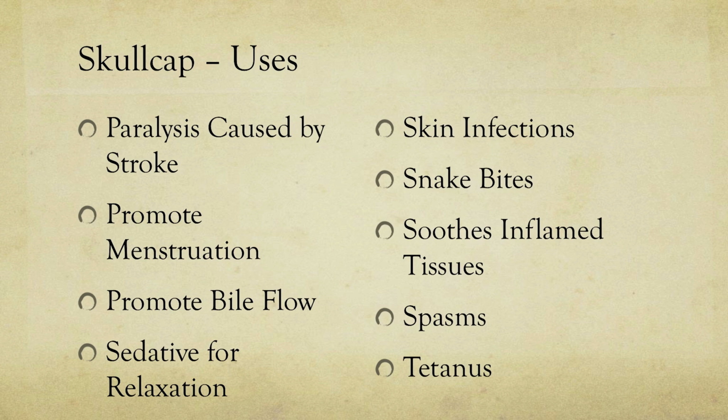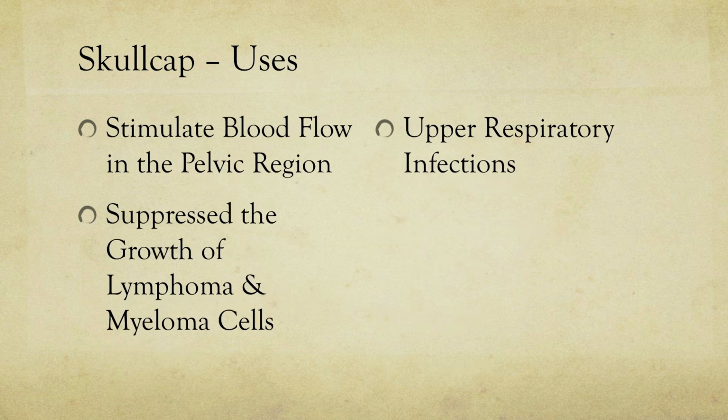Paralysis caused by stroke, promotes menstruation, promotes bile flow. It's a sedative for relaxation. Skin infections, it's also good for snake bites. It soothes inflamed tissue. It's good for spasms and also for tetanus. Stimulates the blood flow to the pelvic region. It suppresses the growth of lymphoma and myeloma cells.